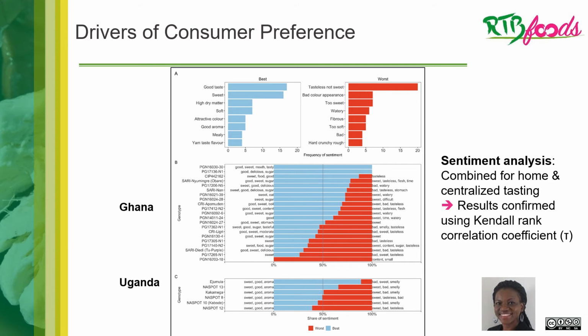The research tools also allowed the participants to describe each sample in their own terms, and we then conducted a sentiment analysis to identify the most common descriptors. The majority of the sentiments used to describe the genotypes were associated with taste attributes. These results were confirmed using the Kendall rank correlation coefficient.